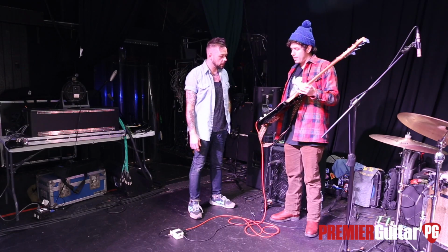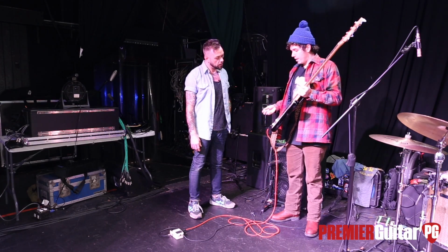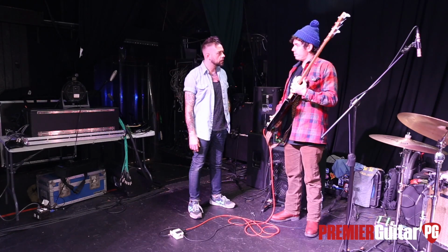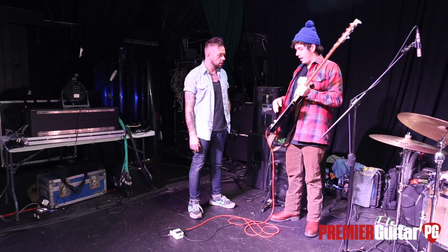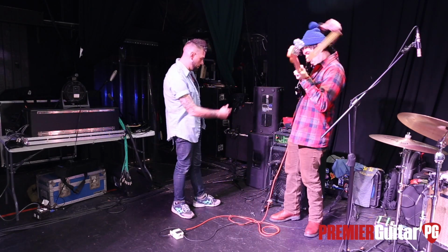Yeah, I did round wounds for a long time because I like to have the bite in my sound, and I thought that if I put flats on a P bass, I'd get just one sound. But I like the feel of them, and it's still pretty versatile with just this tone knob and palm muting or moving around. I can get pretty much any tone I need. Very interesting. Well, right on, and then you're just going through this amp here, huh?